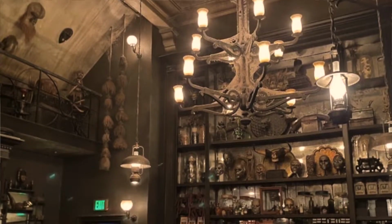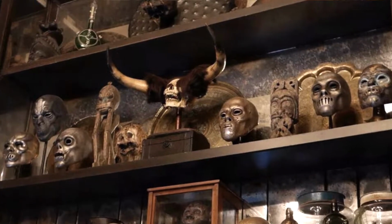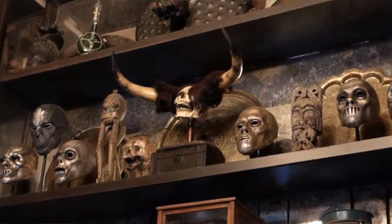Today, we're going to be working on a skull prop. It's based off of a skull that I saw in Borgin and Burkes in Universal Studios. It's on the back wall right behind the cash registers, on the very center of the shelf, and it's got these big horns coming off of it. It just looks super cool. If you remember back from my Oddities and Curiosities haul video, I bought some loose horns, and this is what I had intended on using them for.